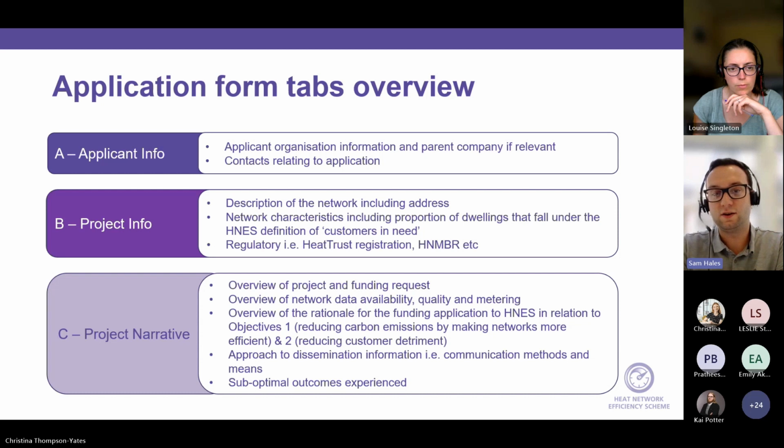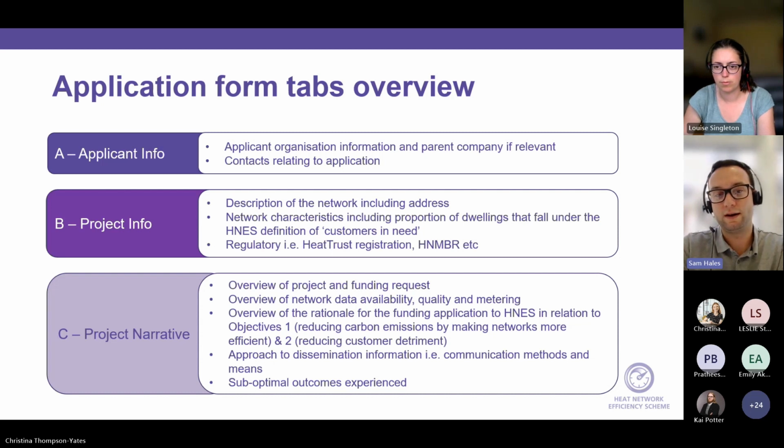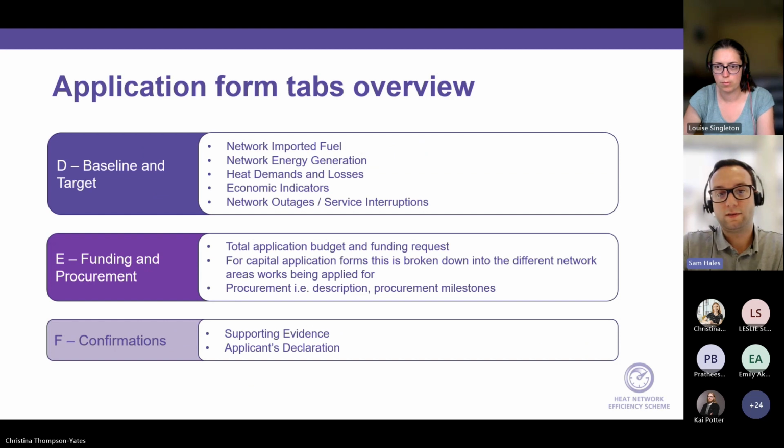And as I say, they're free text, so you can give the overview of the project that you want to do and funding requests. There's stuff around the network data availability. As you can see, it's all listed here around the different objectives of the HNES scheme. And then also being able to share the information across your organisation in particular, and anywhere else that you'd like to share the information. And then the suboptimal outcomes. So they are ones that are worth trying to detail as much as you can. They are fully read, those sections, and they are free text boxes in tab C. If we move on to tab D, these are your baseline and targets.